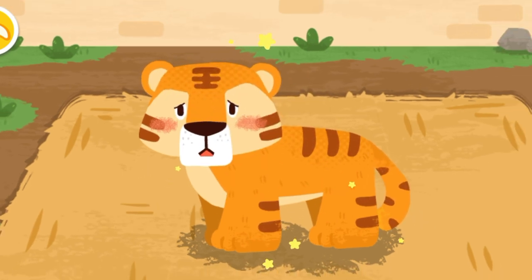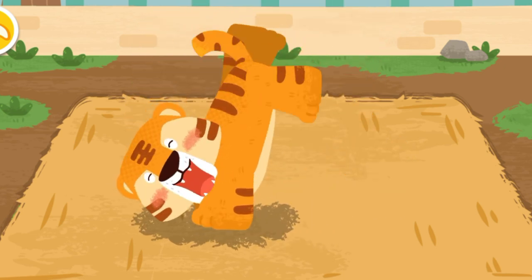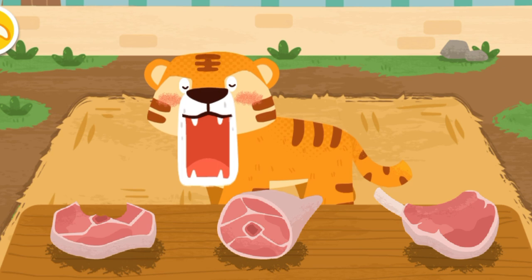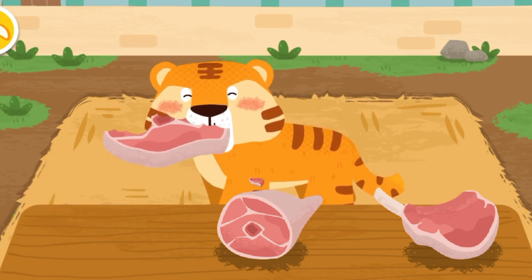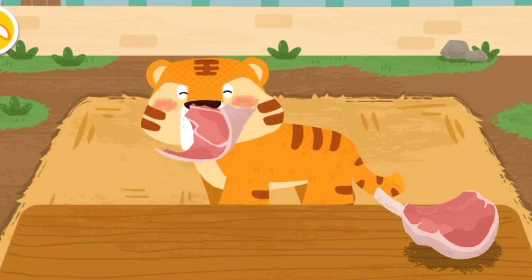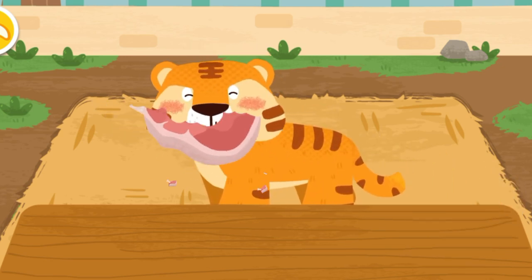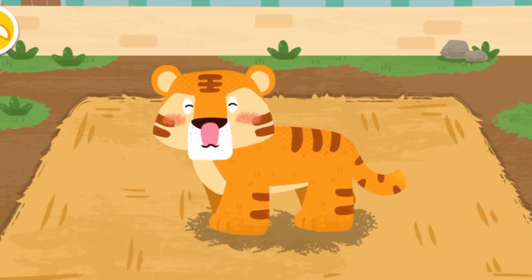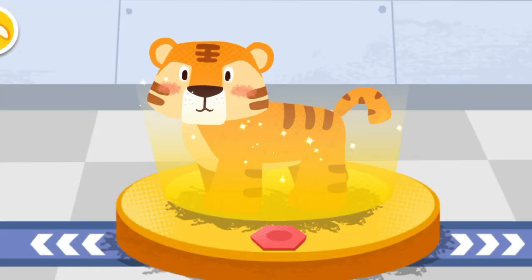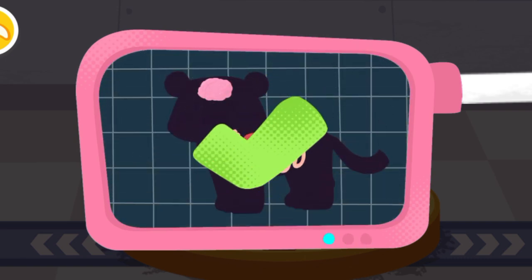Great work! The tiger's skin disease is cured! The tiger likes to eat meat. Examine it. It is very healthy now.